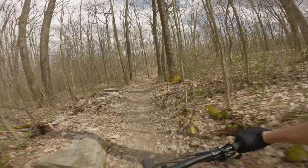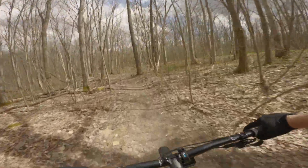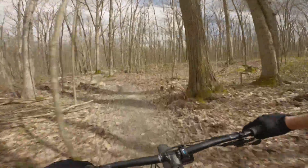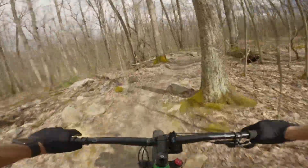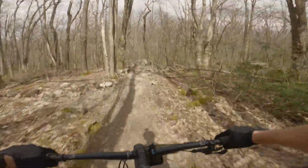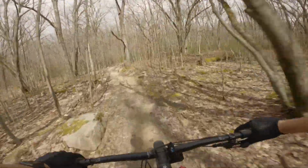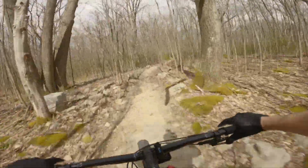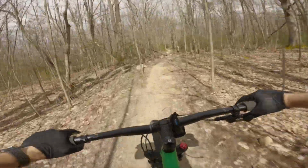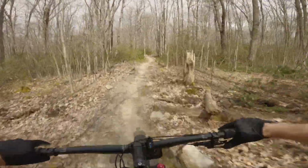So this section will wind up taking us up to where there was a fire tower on top of the hill. But again, a great warm-up section. Let you kind of get into the terrain, how your tire pressure is, how your legs are feeling. A little bit of a climb, a challenging rock garden, actually double rock garden section. And we'll make sure to go through that.